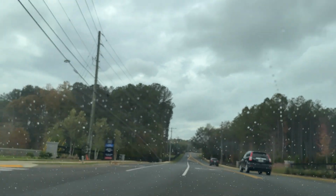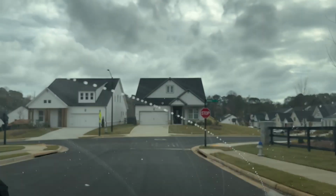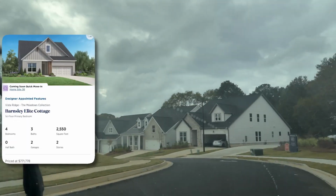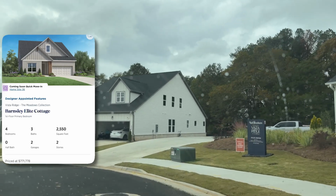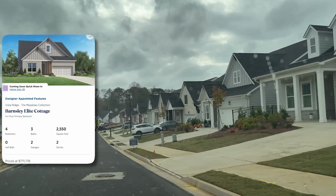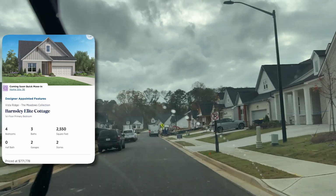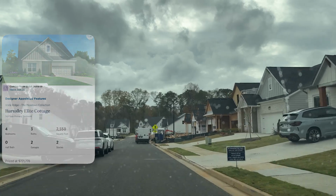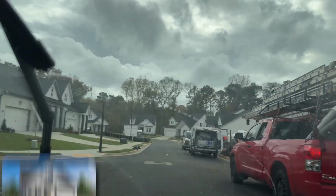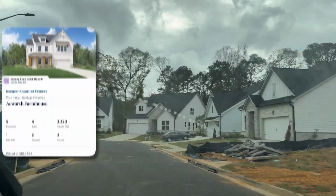So here's a couple examples of actual lots that are available for sale. They're considered quick moving because they've already been built. Here's one called the Barnsley Elite Cottage, which is a 4-bedroom, 3-bathroom home. It's a 2-car front-facing garage, 2-story, even though it's basically a ranch-style home. It's got the bonus room above, and it's got 2,550 square feet. So that's one option, and that's priced at $771,778.